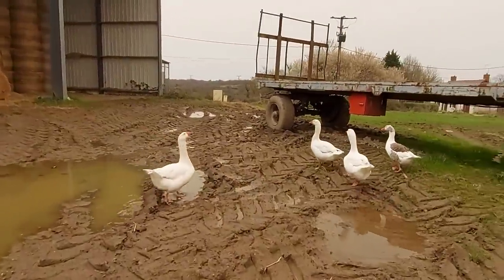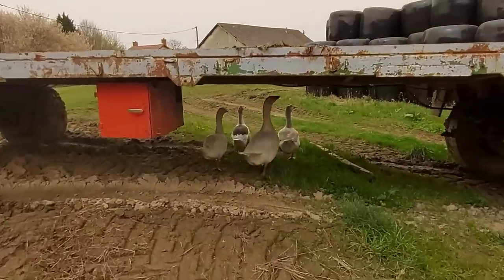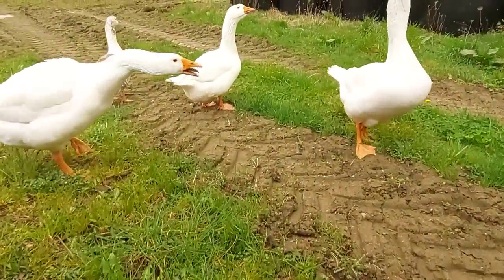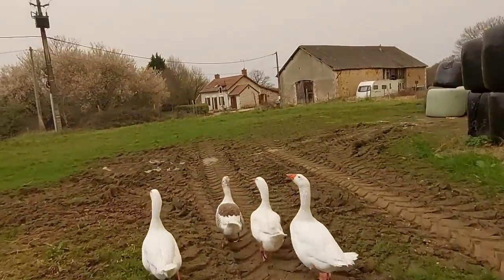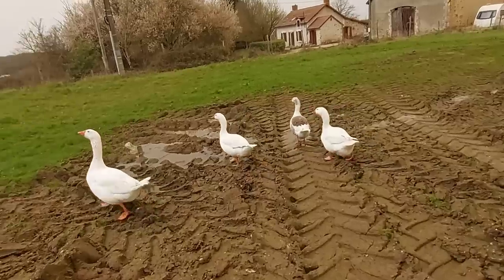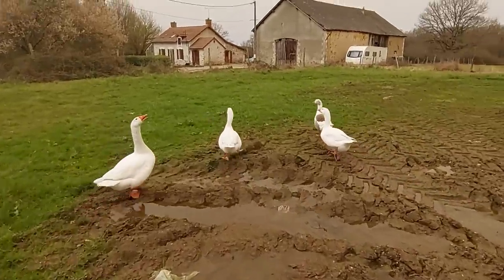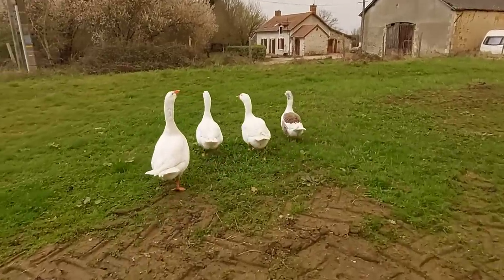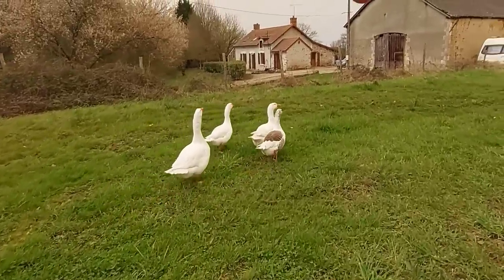Right, we're herding the geese back home. They've gone to the farmers next door. I'll come under there with you. Go on. Off you go home. Come on, home. That's it. You're not going that way. You're going home. Good boys and girls. Well, I can see where I think they've got to over there.